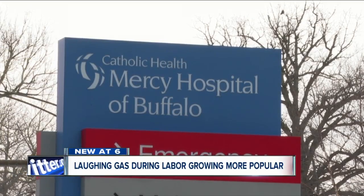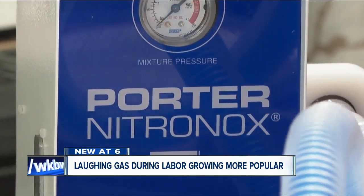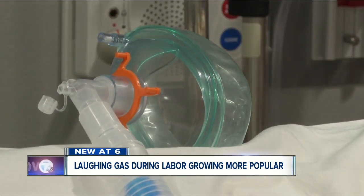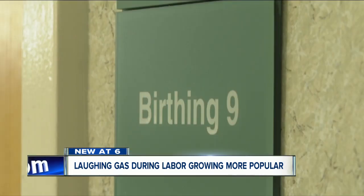And for the first time, Kramer opted to use nitrous oxide, more commonly referred to as laughing gas, during labor. I could still feel everything, but it made me able to focus and get through that portion of "I can't do this," and just made me focus more on breathing. Mercy Hospital is one of only 2 hospitals in Western New York to offer NO to patients in labor.